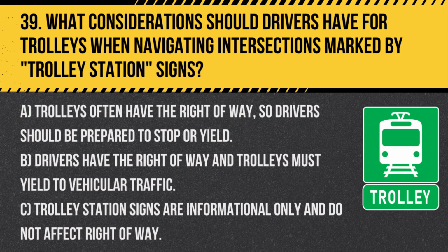Question 39. What considerations should drivers have for trolleys when navigating intersections marked by trolley station signs? A. Trolleys often have the right of way, so drivers should be prepared to stop or yield. B. Drivers have the right of way and trolleys must yield to vehicular traffic. C. Trolley station signs are informational only and do not affect right of way. Answer: A.